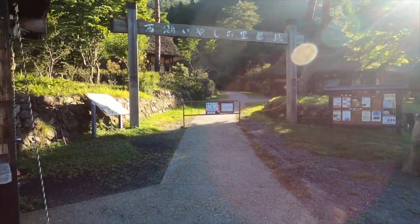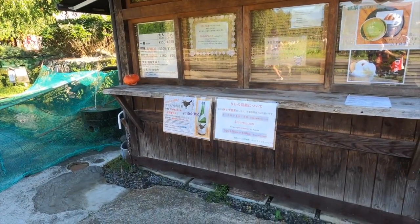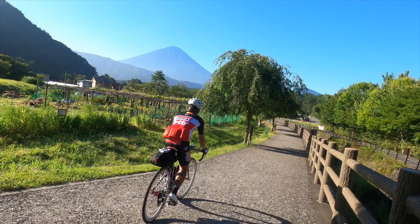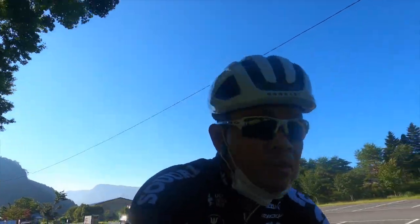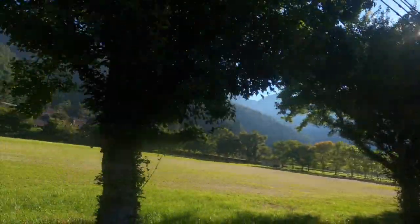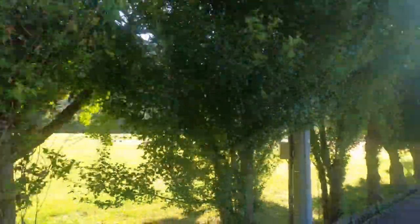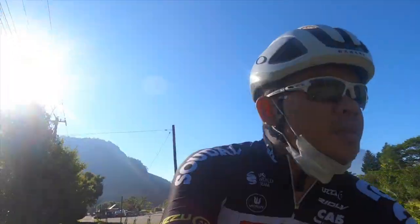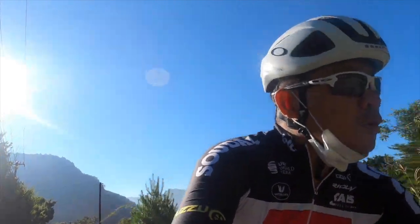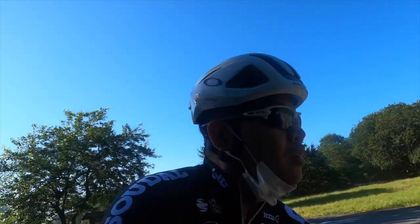So they will open at around 9:30 a.m. I'm too early to enter that place. So maybe later when I come back after finishing Lake Motosu, then I can probably come in. And I hope I still have daylight and some time and some energy. Okay, back to the road.